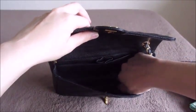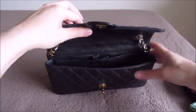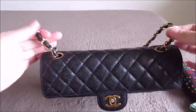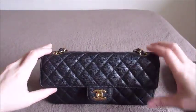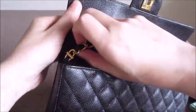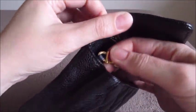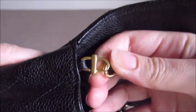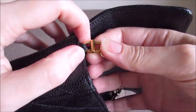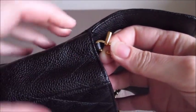So let me show you the amazing part of this bag that makes it so phenomenal. So right here, this is the chain, right? You've got the 2 grommets and you can shoulder carry the bag, as I demonstrated in the photos. Then you have, on one end, this little piece right here. And what you can do is open it like that.